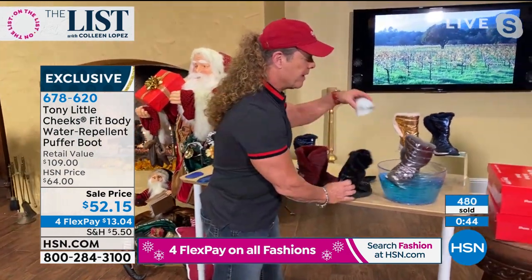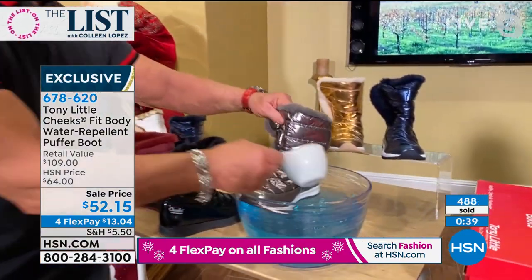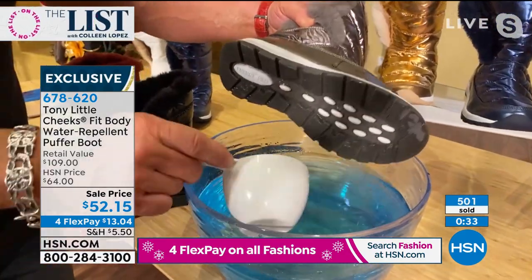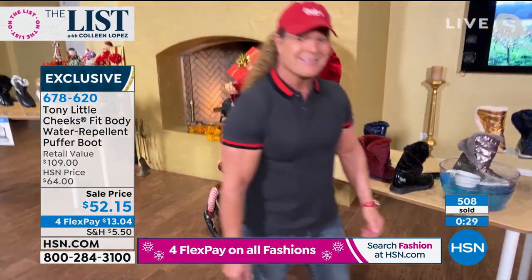Also, don't forget, they may be awful darn fashionable and awful cute, but they are water repellent. They do have mud guards on the side. Basically, it's a boot, it's a sneaker. It's a sneaker, it's a boot, and it's a good-looking boot.